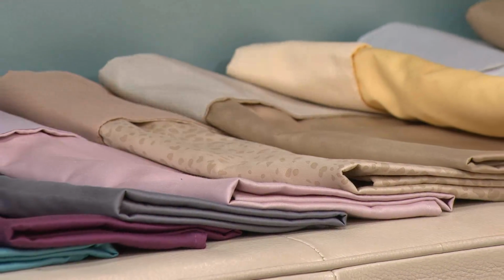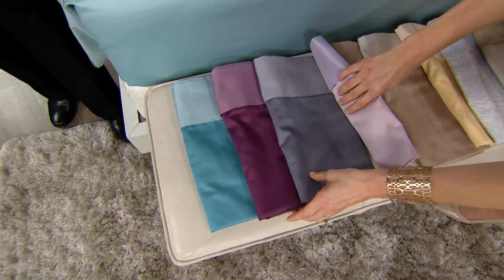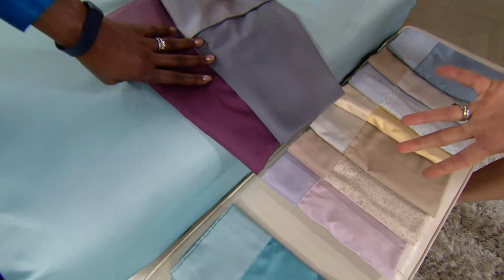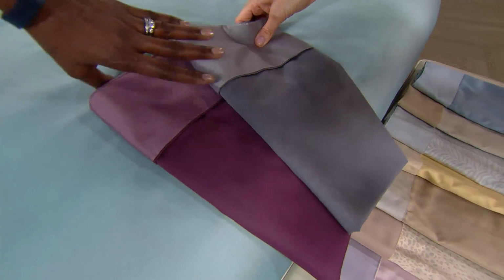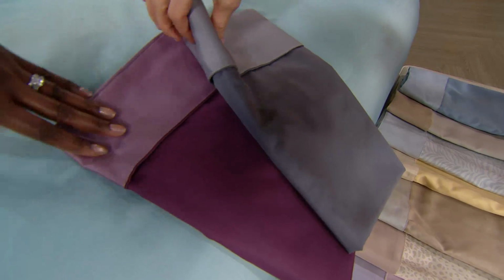I agree. I tend to go with the darker colors in sheets because invariably I'll take a nap and leave my makeup on. So instead of having to look at dirty sheets that I can't get the makeup stain out of, it hides. It's like when you wash your face on a washcloth. Oh my gosh, I know, it hides those stains.